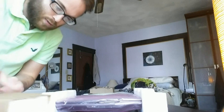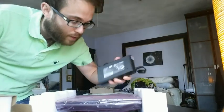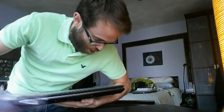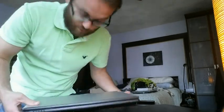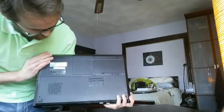Okay, so right here, ooh, that is a pretty beefy brick. Okay, so we got our power cord. It's all nice. They gave you the option to do no branding. So let me get the tape off. There's no Sager branding on here, which I thought was neat. Now it's got it on the bottom. Let's look at the bottom.